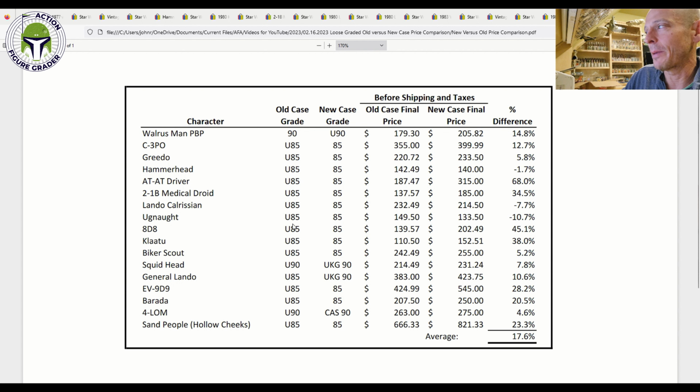On the other end of the spectrum, we had the 8D8, which was a U85 versus a new case style of 85, and the price difference was, no, I'm sorry, not the 8D8, the Ugnaught. So the Ugnaught was a U85 versus an 85, and it was actually less. So it went for 10% or almost 11% less. So again, the percentage difference in price between new case style and old case style, it's all over the map, as you'd expect. But I wanted to at least give you some pretty decent data points here.